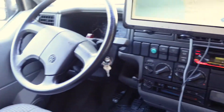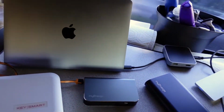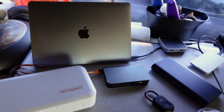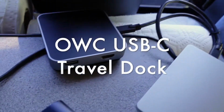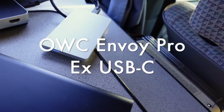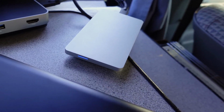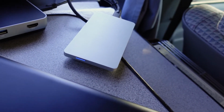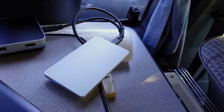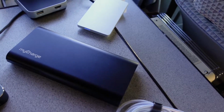So now let's move on to the back. I've got some stuff set up here and I want to kind of show you what I use on the go. So my MacBook here is connected to an Otherworld Computing travel dock, you see here, and to one of the amazing Envoy Pro EX 4TB SSDs. This beast is crazy. It's like $1,000, but it's a super fast USB-C SSD for video editing and stuff. It's really amazing.